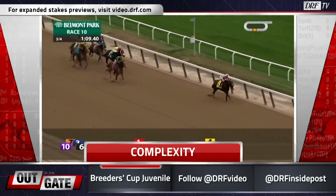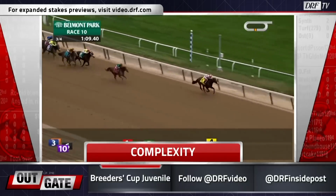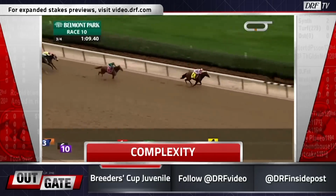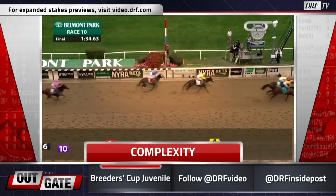I think he can get it. I'm not sure how much further he'll go than a mile and a 16th, but I think he can get the mile and a 16th, and I'm hoping that he can rate. I think he seemed very kind on the lead for the first 3-4 furlongs of the Champagne. I think this horse has a lot of talent, on par with the talent of Game Winner. Whether he'll get left alone on the lead at some point is a different story. But I want to give Complexity a little bit of a chance to make it 2 Breeders' Cup Juveniles in a row for trainer Chad Brown.